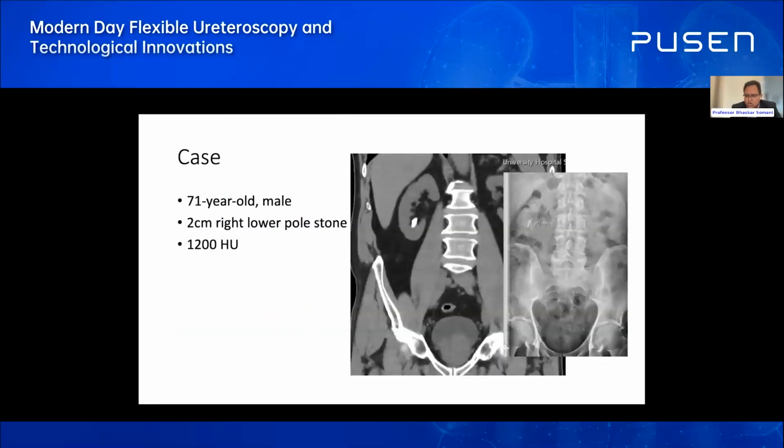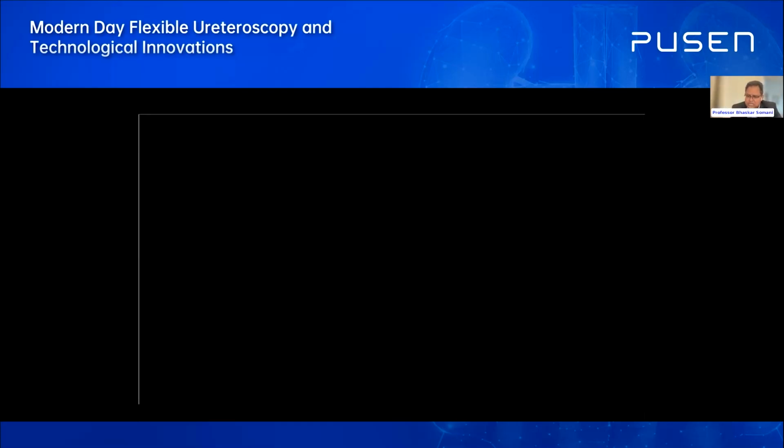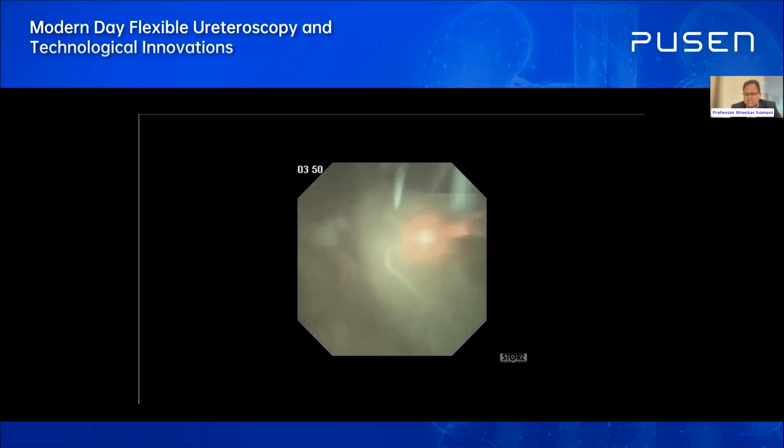Now, coming to the scope, the sheath suction. So this is a 2 centimeter low pole stone. It's one of the patients who have contributed to the Vineet study. And as Vineet has showed, the deflection is really quite good. Patient wasn't pre-stented. So this is a different case, which was an encrusted stent.